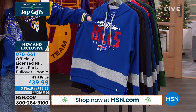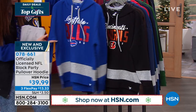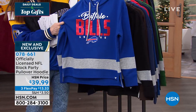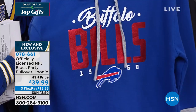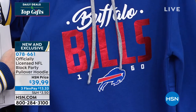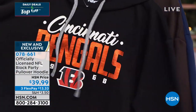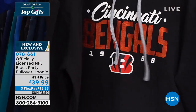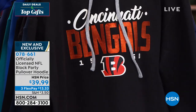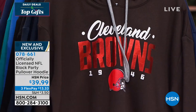Valerie's putting it on. You'll see how it looks on. Here's the Bills. This makes a great gift for somebody. And I want you to see, do you see how the print is metallic? So it really stands out. It's all printed on there, so it's nice and sleek, but it's just got that really cool metallic accent. All right, and here you've got your Bengals. Again, officially licensed by the NFL, so you've got your true team colors. You can get size extra small through 3X here.